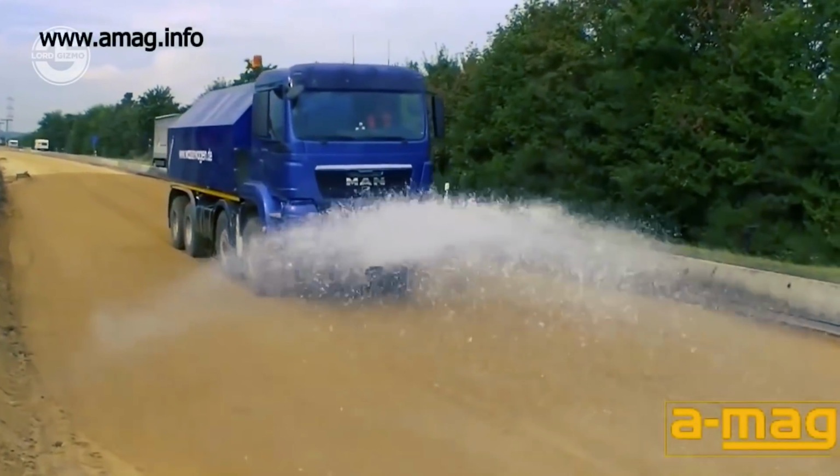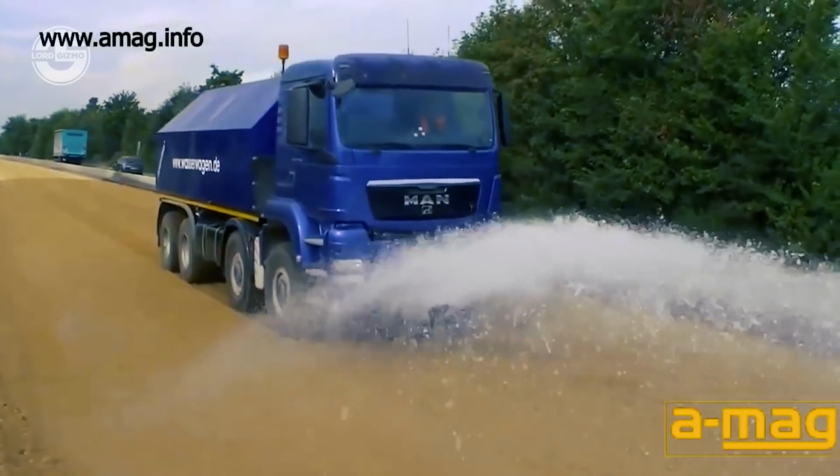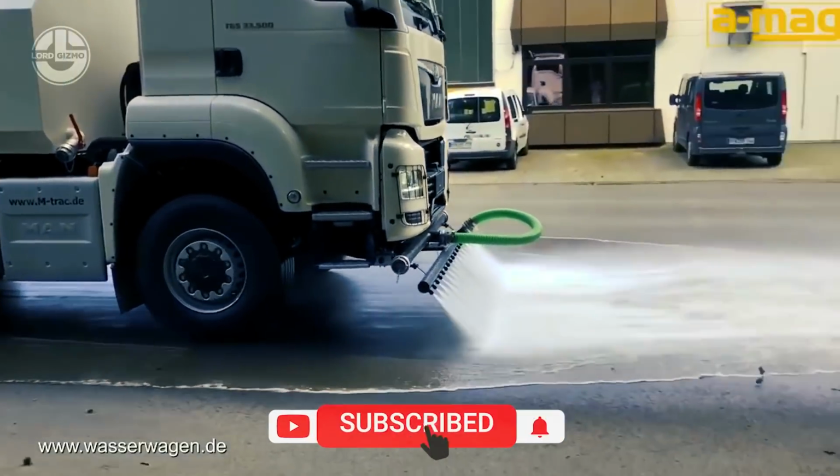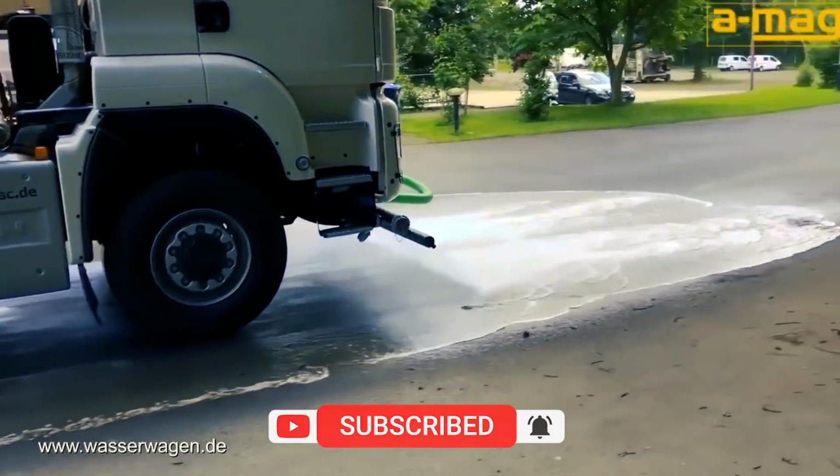The AMAG trucks can spray from 0 to 12 meters directly from the driver's cab. This enables precise water dosing in the area of tapering streets, driveways, and repair lots.